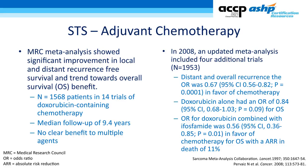In 2008, this was updated and included 4 additional trials. What it did identify for us, though, is that there was improvement with doxorubicin combined with ifosfamide in favor of chemotherapy for overall survival, with an absolute risk reduction in death of 11%. So it did highlight that doxorubicin is active, and for select patients, the combination of doxorubicin with ifosfamide might be beneficial.